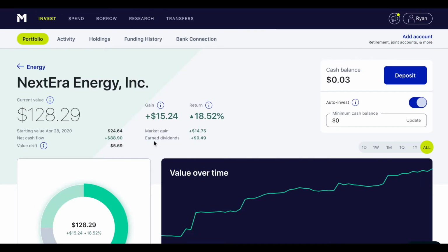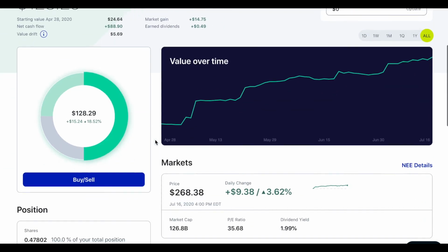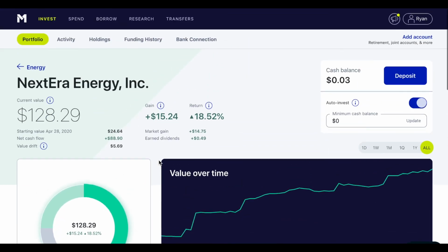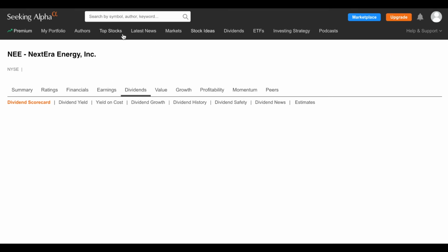NextEra, I have $128.29 invested, and I'm up 18.52%. I own almost half a share of NextEra, 0.47 shares, for a share price of $236.54, and it's trading at $268.38 right now. Ticker symbol is NEE, NEE for NextEra.